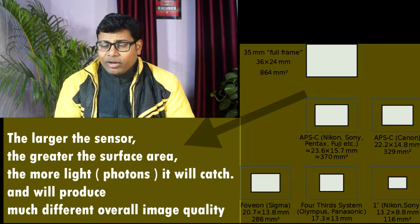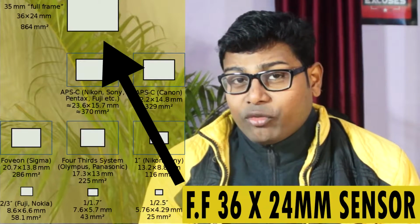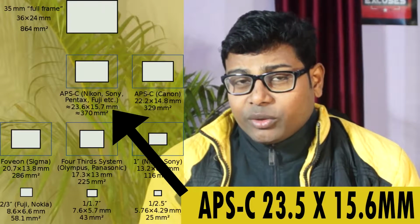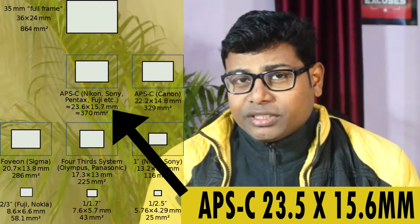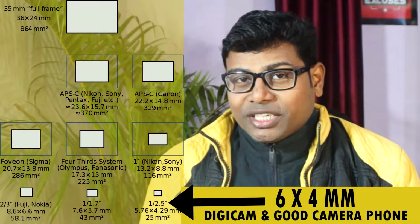More light your camera will absorb will give you better image quality even in low light situations, because bigger the sensor, better the quality. So there are many kind of sensor sizes and many kind of cameras. Biggest sensor size you will find is the full frame sensor, which is 36 into 24 mm sensor. Then you will find APS-C camera sensors, which is 23.5 into 15.6 mm sensor sizes. Then you will find 4/3 sensor sizes. Then you will find 1-inch camera sensor sizes. And then you will find digital camera sensor sizes.